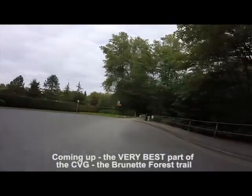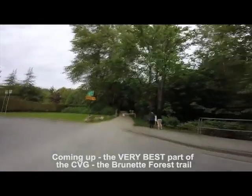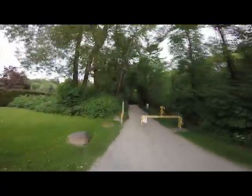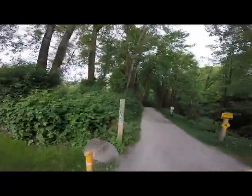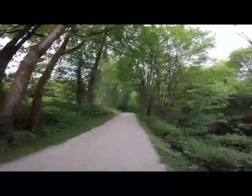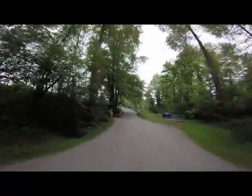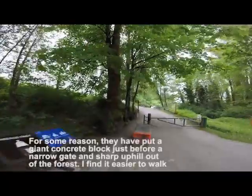This is an absolutely lovely spot of the Greenway. It's the Brunette Forest Trail. This is the section that is unlit, so if you are coming back in the evening, best to get through here in daylight, and then no worries for the rest of the route. You're traveling alongside the Brunette River now, and this is a popular destination for dog walkers and pedestrians, also graffiti artists, so do keep your eyes open. It is gravel, so it can be a little bit bumpy. It's not terribly comfortable, and again, we've edited it down. It's a nice long ride, maybe 10 to 15 minutes.